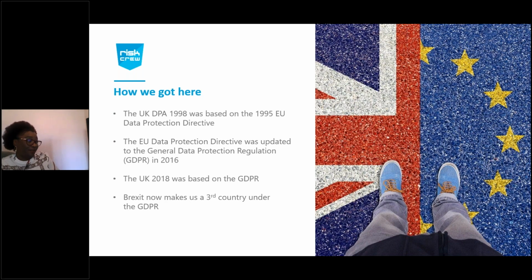How did we get here? Obviously, the EU's data protection laws have long been regarded as the gold standard all over the world. But what brought about the GDPR coming so much into play? 25 years ago, the technology we have today is not what we had then. The way data is transferred from one country to the other wasn't what it is today. So obviously, with data protection, we have to keep up with what technology is giving us.